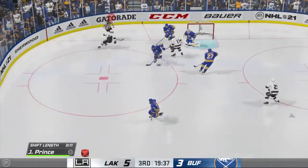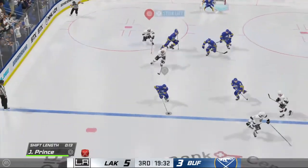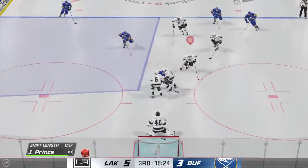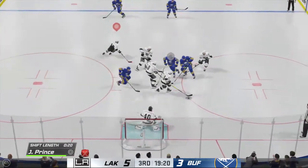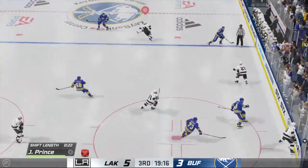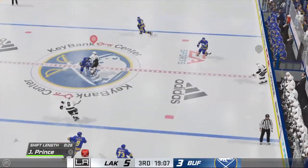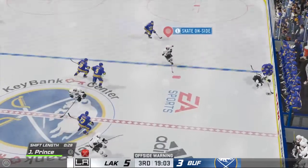The Kings continue to lead this wild hockey game. When you score, don't take a deep breath because the other guys are coming right back at you. And that banks off a stick. LA's got control of it now from their own end. Moves it to Doughty. The Kings take it across the line.